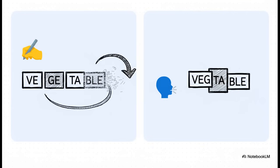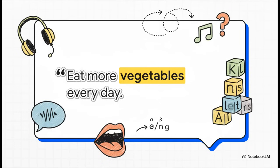Okay, look at this. This is a perfect example. We write it with 4 syllables. Ve, ge, ta, ble. But when we say it, it's just 3. Vegetable. That middle E, poof, it's gone. Listen again. Vegetable. Now it's your turn. Let's hear it in a sentence. Eat more vegetables every day. It sounds so much more natural when you drop that syllable, right?